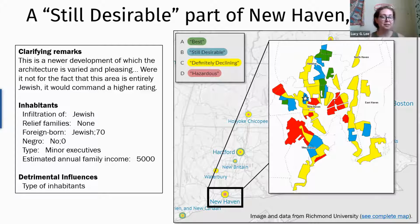And then in this section on inhabitants, you see even more revealed about the mentality going into this, with language like infiltration. Infiltration. Yeah, wow, really remarkable. In this case, Jewish people. Relief families means people on welfare or needing government assistance. Foreign-born, Black population, and the type of work that residents engage in, in this case, minor executives. So hopefully it speaks for itself on what they were really doing and how that impacted New Englanders.